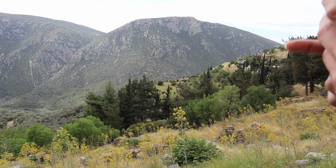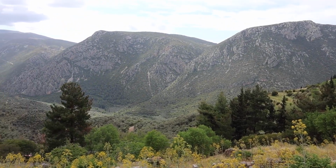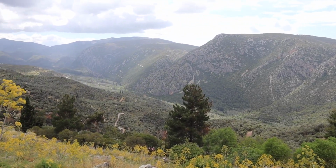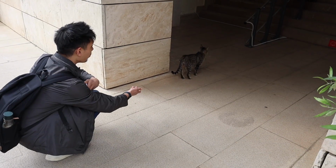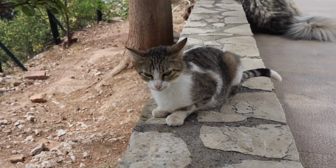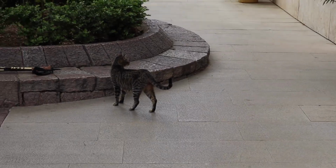But if you turn around, the thing that really got me was the view of the mountains. Holy crap, are the mountains in Delphi absolutely gorgeous. If you like mountains, you will be very happy. They are phenomenal. There are also a bunch of cats walking around the area. These cats live there, so please do be kind to them. They're probably not gonna bother you.